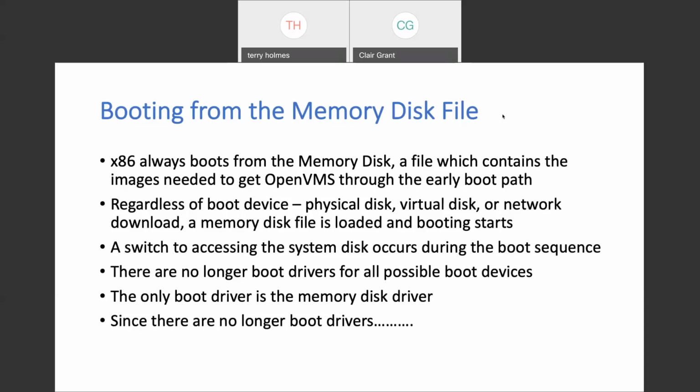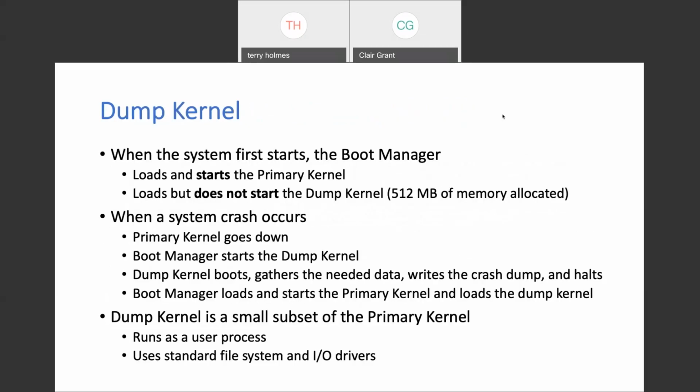And if you think about it in terms of work we do, every device that you think you might want to boot from required a boot driver in the past. Think of what that would be like to maintain in the world of x86. We've eliminated all of that. One side effect of that, since there are no longer any boot drivers, is the advent of the dump kernel.